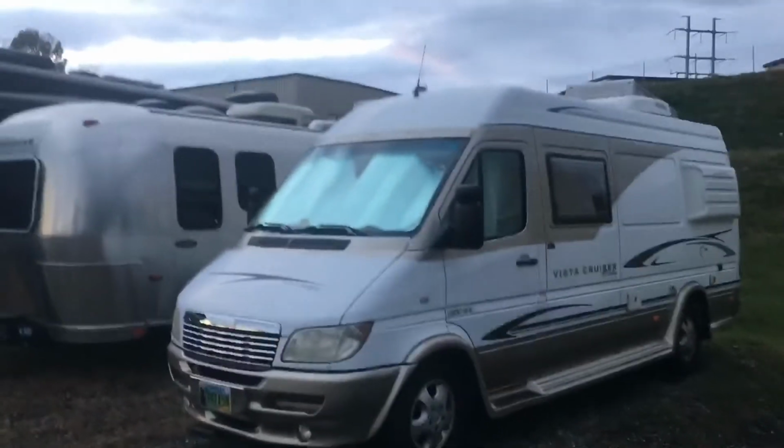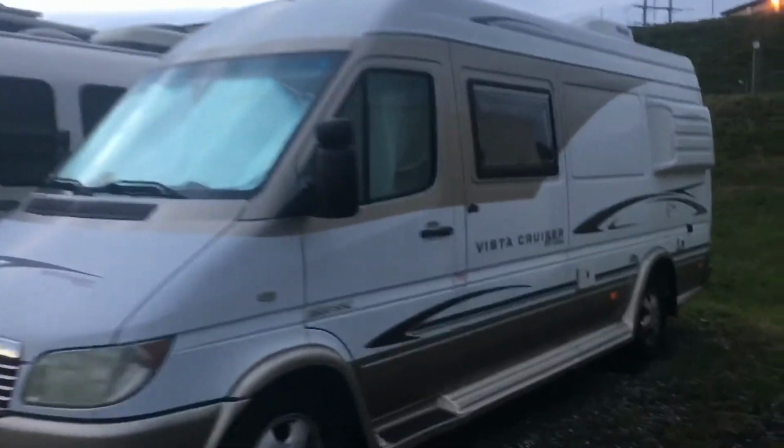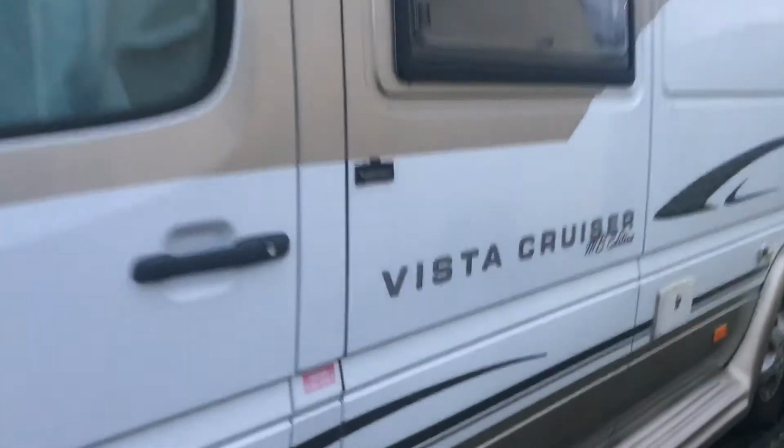This is parked next to me at the self-storage. Look, it's a Vista Cruiser. You can literally cruise the Vista in it.